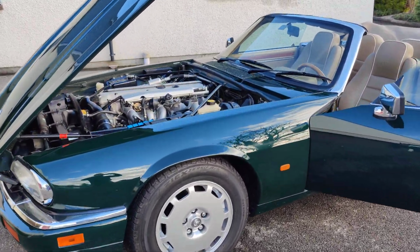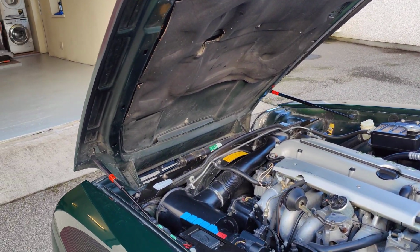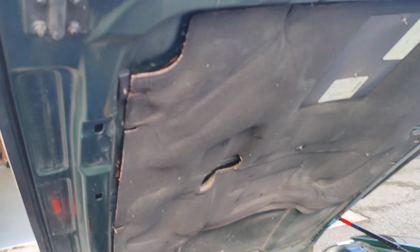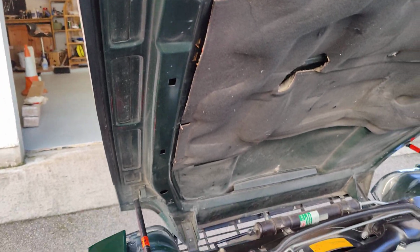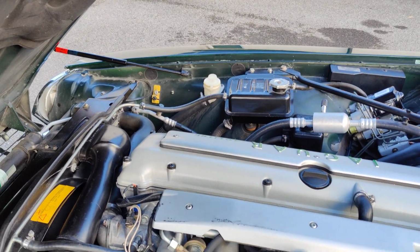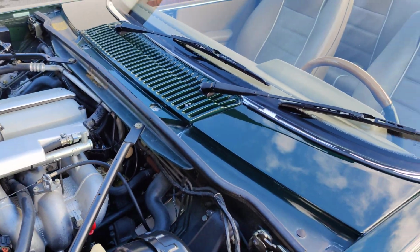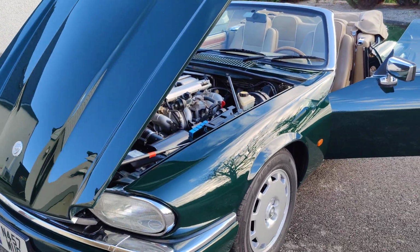I just replaced the bonnet struts as well, so it's got the locking bonnet struts. See all the insulation is in place. Yeah, the car hasn't been detailed for a while, so there's a little bit of dust on it, but I'm sure you can see from the video that the car's in really nice condition.